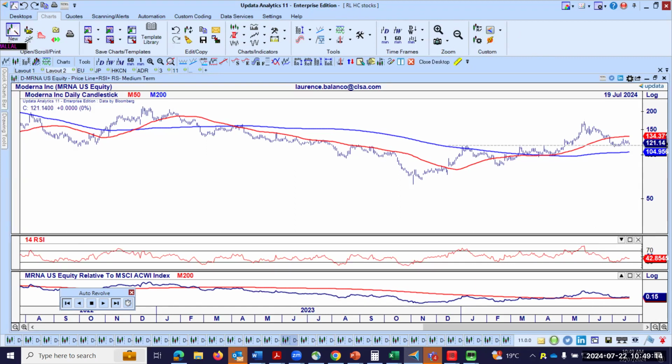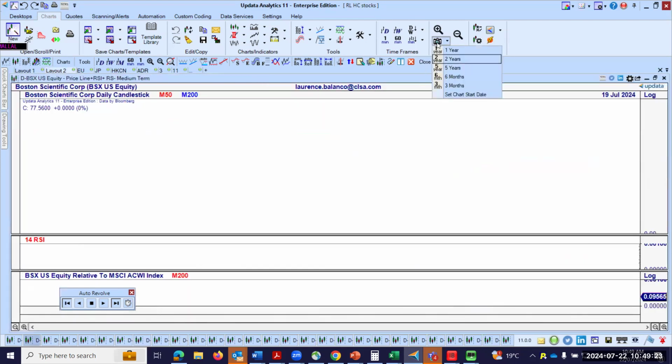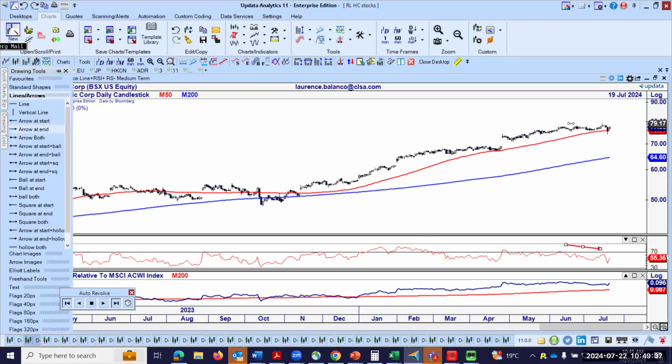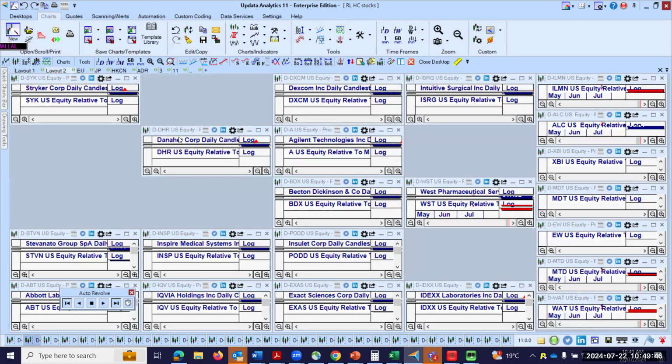Then we move into MedTech. Let's start with ISRG and then BSX. Yeah, BSX works. You've got a clear divergence here, and you're basically threatening to break below that 50-day. It's holding, but it's threatening to break it. Definitely slowing upside. It's a mature uptrend. Okay, that's helpful. ISRG.